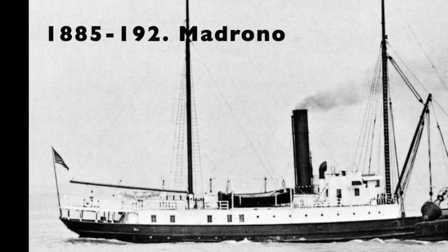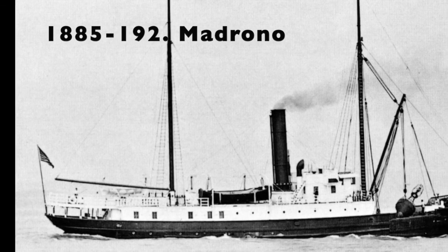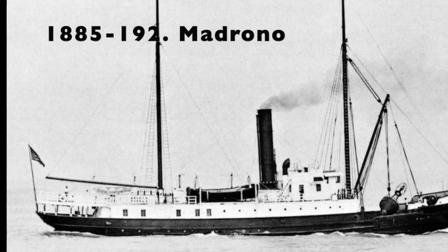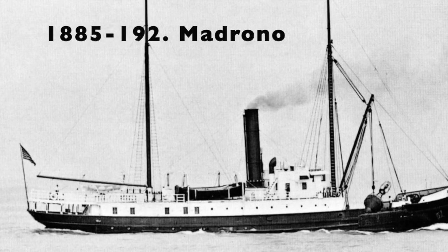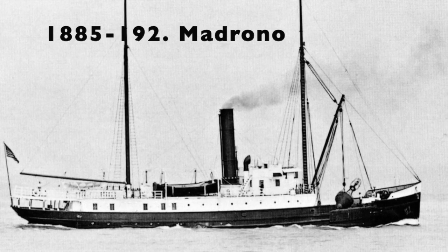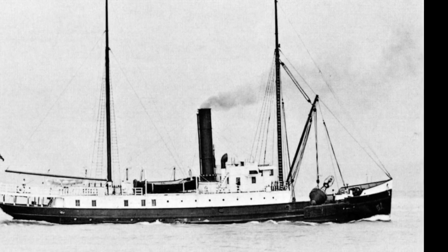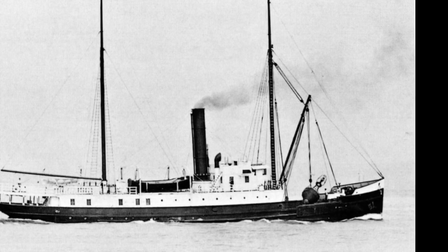Manzanita was built as a replacement for USLHT Shubrick, and used as an inspection tender on the West Coast. Only the 3rd tender on the West Coast, arriving in San Francisco in January 1886, relieving the USLHT Manzanita, which was then sent to replace the aging USLHT Shubrick in the 13th LHD.